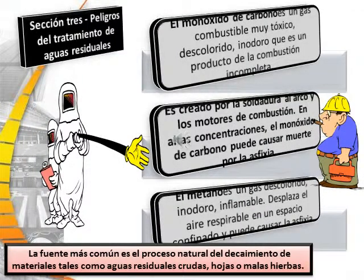Carbon monoxide is a very toxic, colorless, odorless, combustible gas that is the product of incomplete combustion. It is created by arc welding and combustion engines. In high concentrations, carbon monoxide can cause death by asphyxiation. Methane is a colorless, odorless, flammable gas that displaces breathable air in a confined space and can cause suffocation. The most common source is a natural decay process of materials such as raw sewage, leaves, and weeds.